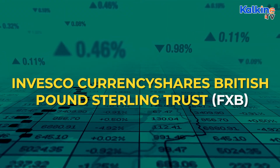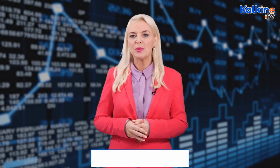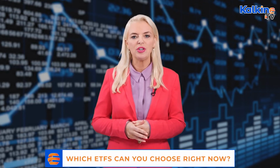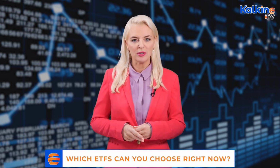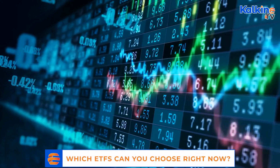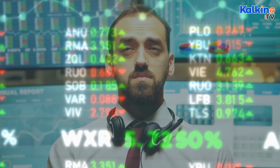Invesco CurrencyShares British Pound Sterling Trust. Incepted on the 21st of June 2021, Invesco CurrencyShares British Pound Sterling Trust tracks the price in US dollars of the British pound sterling, with the aim to deliver retail and institutional investors a simple, cost-effective means of gaining investment benefits, the same as those holding British pounds.